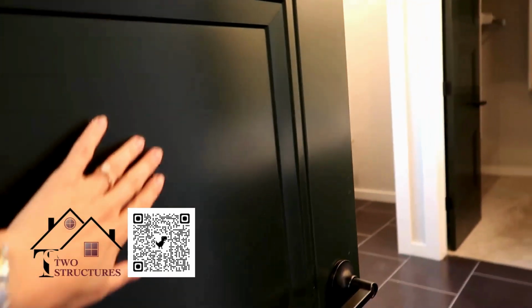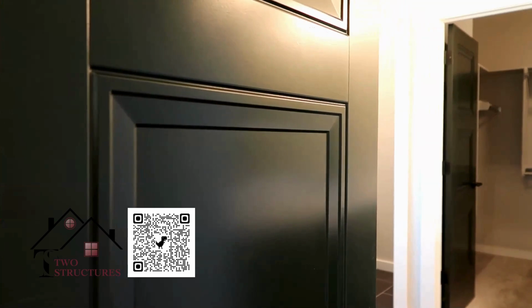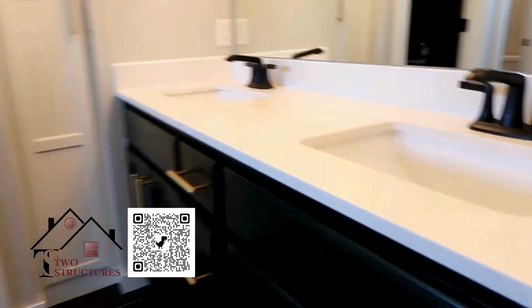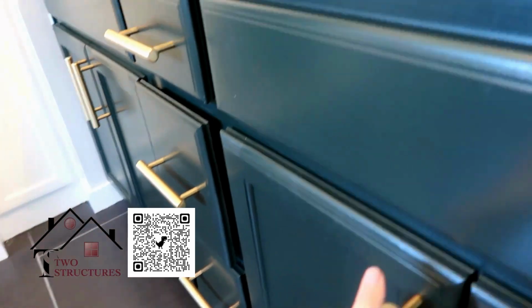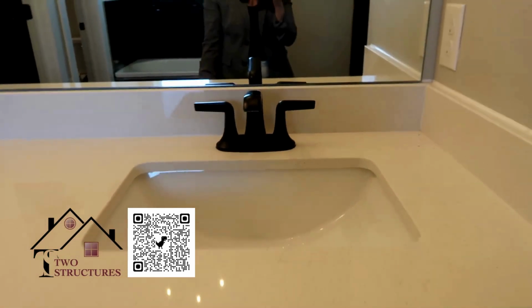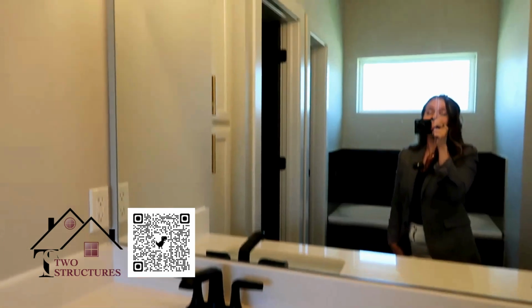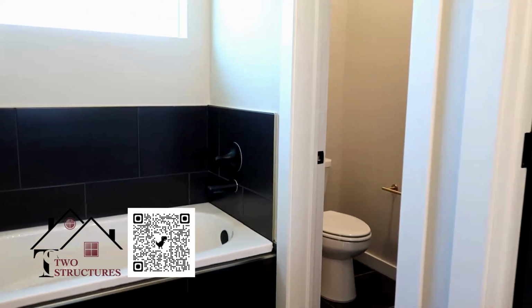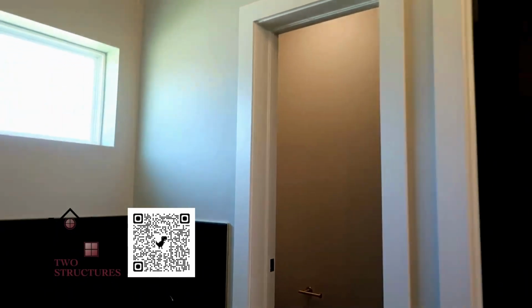And then we're gonna go into the bathroom here. If you didn't notice before, the doors and the cabinets in this home are actually a super dark jewel colored green. So it just gives a cool look as opposed to doing black. It's just different. And then we did gold hardware on here. We have the square undermount sinks, black fixtures, more gold lighting, beautiful mirror, some storage up top and below there. That is the water closet in there with the door for added privacy.